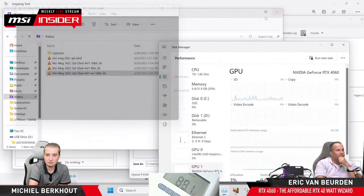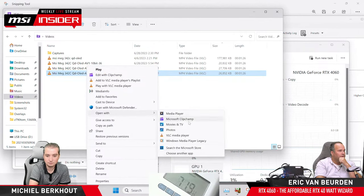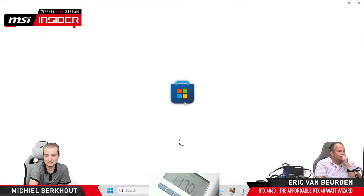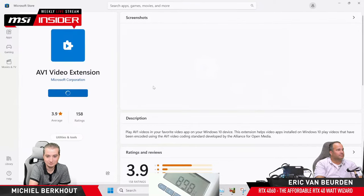Maybe if I throw this in the window. Open with media player. Okay, there's the AV1 extension, so it recognized that it's AV1. That's a good thing. This one is for free, if we get it.